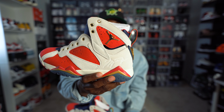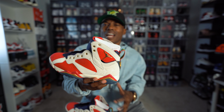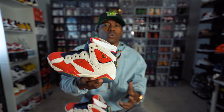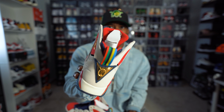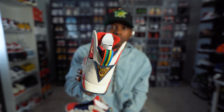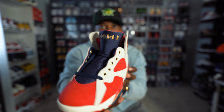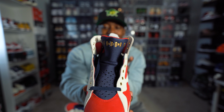You got Michael Jordan's signature inscribed on the side of the shoe. And it kind of gives you like an Olympic, you know, Air Jordan 7 vibe. You have all the colors on the back. You know, they usually do that with the rings for the Olympics. And then going all around, you got the gold hits on the lacing system. You got Jordan on the tongue, gold out.